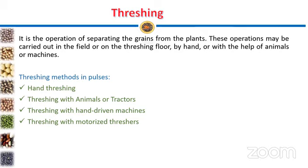Threshing with animals is mostly followed in mobile areas, but nowadays tractors are also very common in these places. These are also techniques which can be used for threshing. Next is threshing with hand-driven machines. Nowadays there are various types of hand-driven machines in the market, which can be used for threshing various pulses as well as cereals and different types of crops.